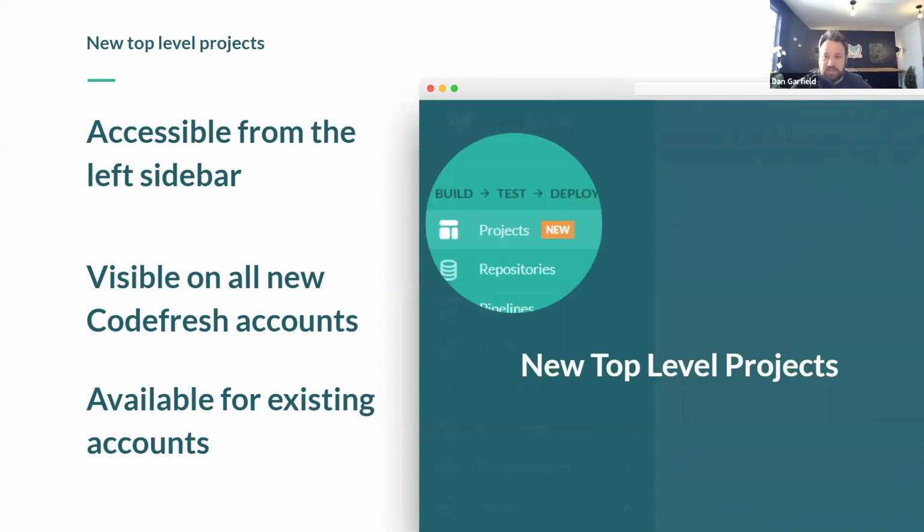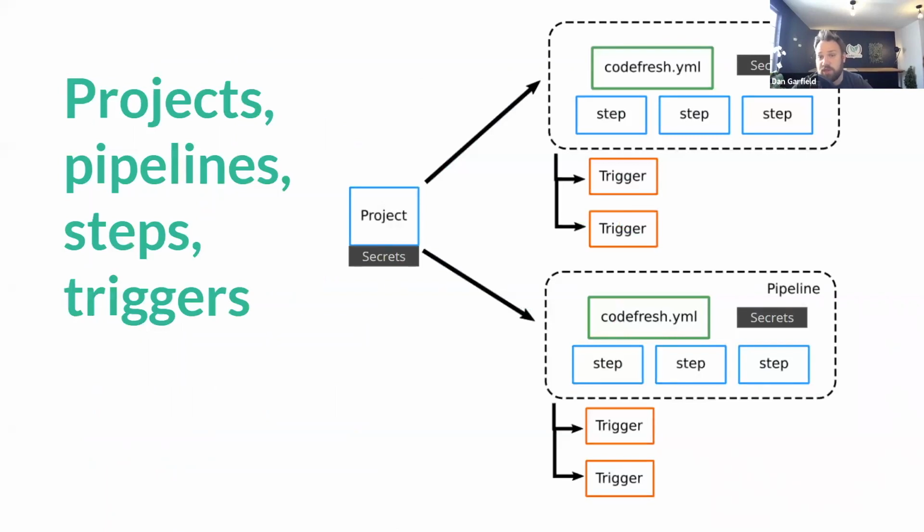This project concept is something that we worked on for a long time because we found that when people started building their pipelines, without a project for them to tether to, they could easily become lost and confused about what a pipeline was doing and what context it was operating in. So what we've done now is we've created this project concept, and a project can contain multiple pipelines. It can have secrets and variables that are specific to that project. It can have different team members that are specific to that project. There are permissions that go along with that project, and it can span resources, pipelines, triggers that all fit within a single project.